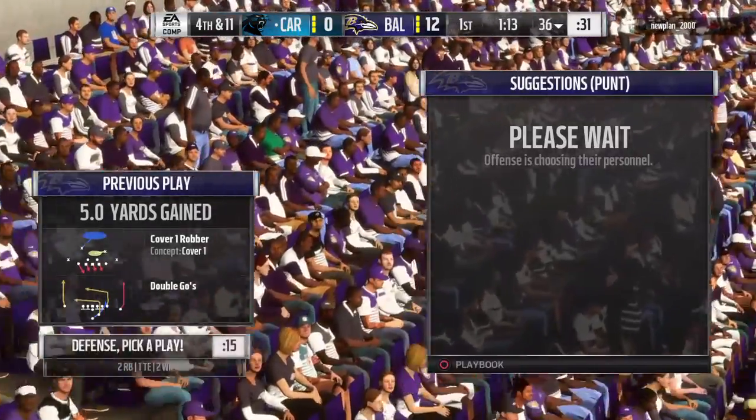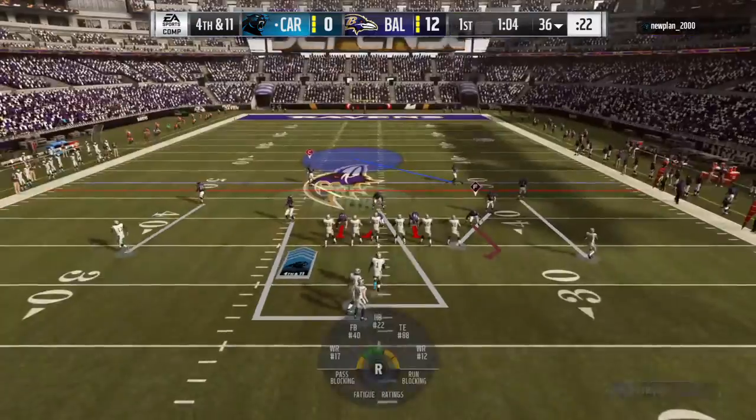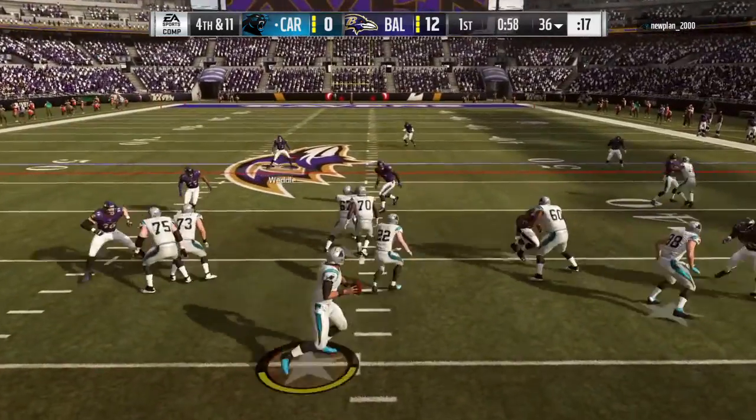I think it's a high percentage play because you get the completion, and what you're counting on is your back to use his legs and his elusiveness to make people miss and pick up the first down. In this case, it didn't happen. They are going to go for it.